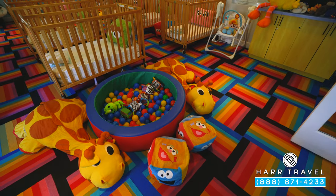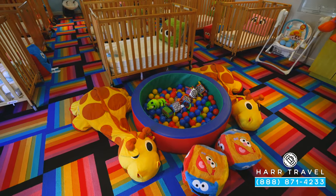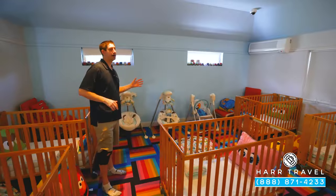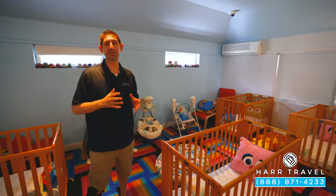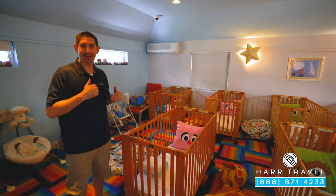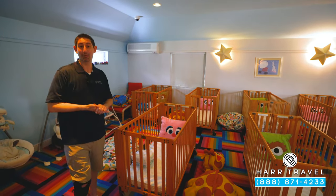You've got the little ball pit area here, different kinds of stuffed animals. And then you see they have the full nap area. They also have stations back here where the kids can sit and rock to sleep. What always blows my mind is how amazing they are with the little ones. You walk in here, and I know when my daughter was tiny, they have all of them down for a nap, and frankly, it's a skill I wish I had.